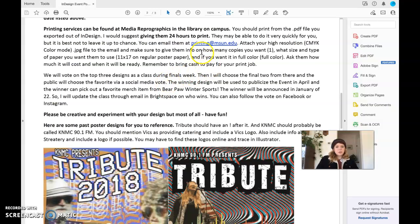Email them at this email here, printing@msun.edu, and then attach that high resolution PDF file. Actually, that should be PDF file. I'll fix that. And then email that to them and make sure to give them how many copies you want, which you only want one. You want it on 11 by 17 paper, so make sure to include the size of the paper you want. Just regular poster paper will do. And then tell them you want it in full color. Ask them how much it will cost and then when it will be ready.